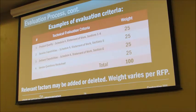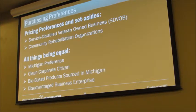And these are weighted differently. We weighted these a convenient 25 because this makes a tidy example, but an actual technical evaluation criteria sheet might be as long as your arm. And everything's weighted specifically, and then there's that technical threshold, and if you pass technical, you would get evaluated. We already talked about pricing preferences. This is just a rehash.